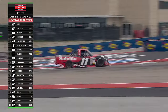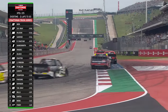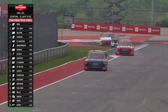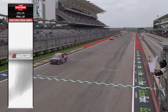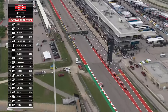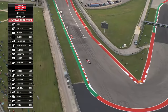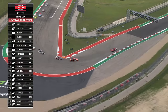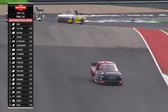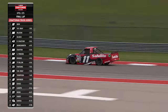Here comes Corey Heim. Down the straightaway. Going to hold his breath to the start finish line. Yes, he is. You'll see the white flag come out. There it is, one lap to go for Corey Heim. Taylor Gray, Ty Majeski, Connor Zilisch, Ross Chastain. Chastain's not done back there. Really, the next flag ends it, whether it's caution or checker.